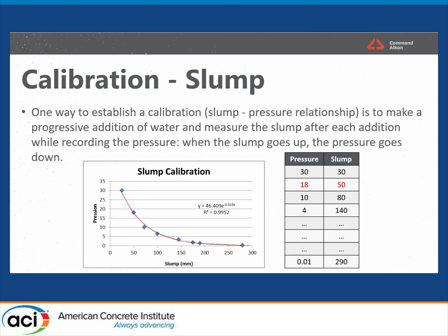So basically, you take a concrete mix with a stiff, low slump, and then you measure the bottom pressure and you record both. Then you add some water and you record again. You turn the drum, you mix it, and then you record the new pressure and the new slump. And then you have a series of points which are pressure and slump, and that's your calibration. And then you just input that in a table, and whatever the pressure is, the system interpolates and gets you the slump. So it's quite easy.